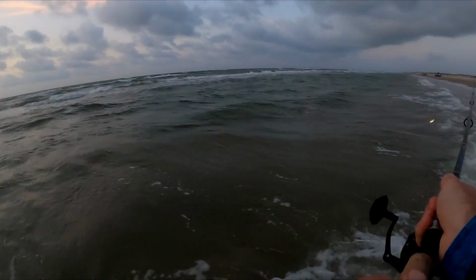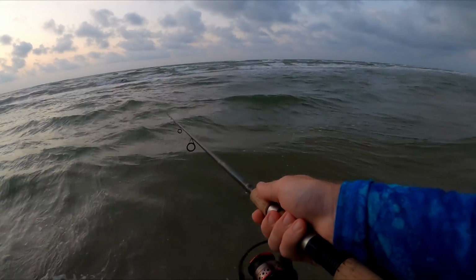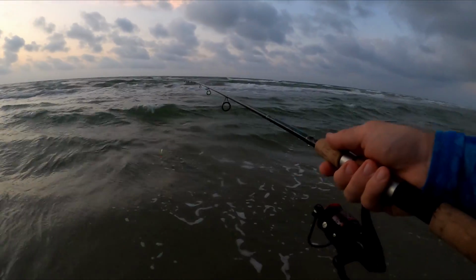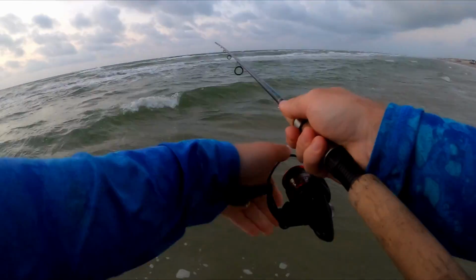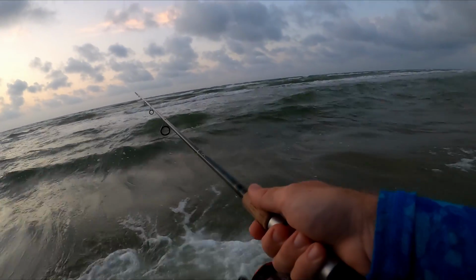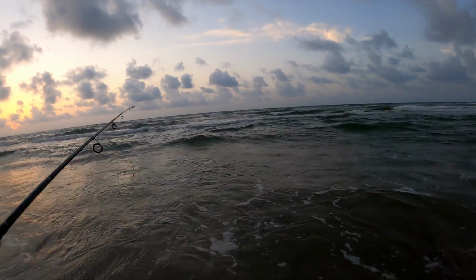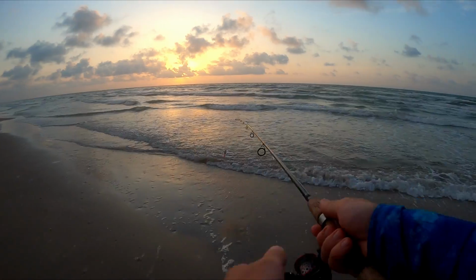One good thing about the conditions being a little worse is that the water clarity is not as good, and so these fish are not nearly as spooky. So I switched to the spoon because there's a bunch of itty bitty bait fish out here that are really sparkling in the surf. I wanted to match something about the same size that would give it a little sparkle, something that would catch a little bit of light in this turbid water. And I've had a few bites. This current is moving so strong out here from right to left that I'm fishing it almost like a river. I'm casting up current and letting it drift on by.